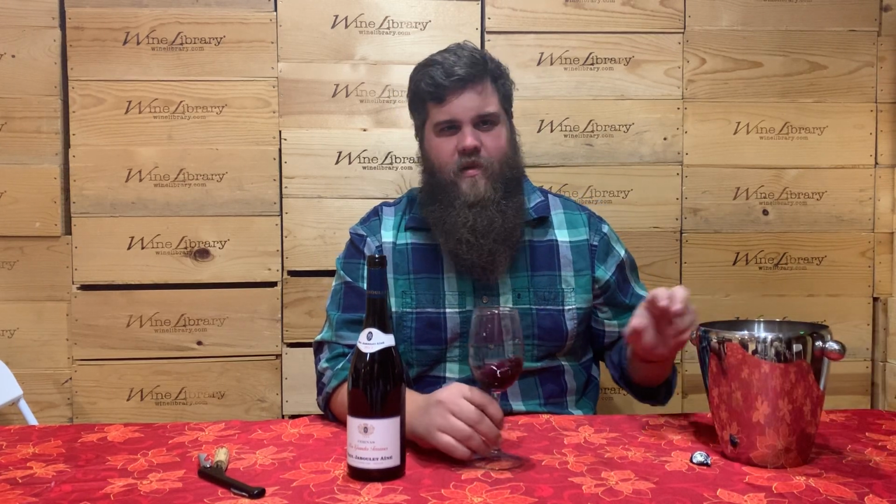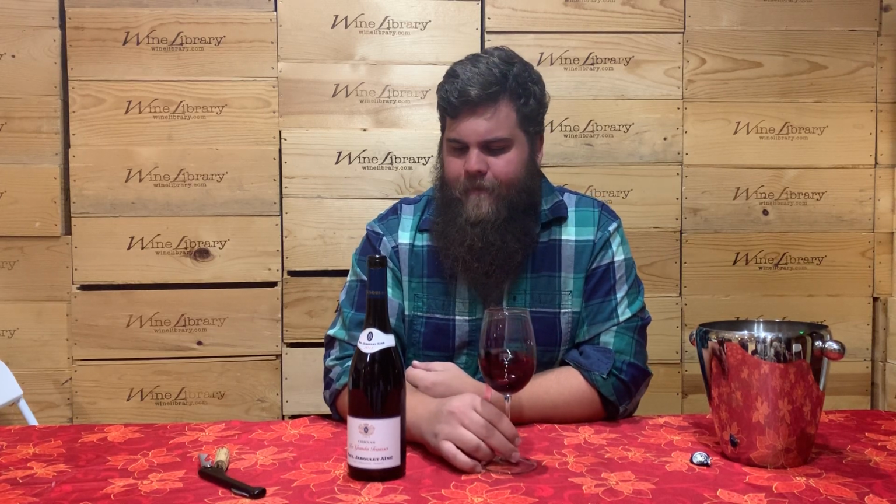So right off the bat, there is still some fruit here. I think there's a lot of dried cherries, a little bit of that dried raspberry, a little fig thing going on. But like I said, still on the savory note. There's a ton of smoke on this wine, a ton of that cinnamon spice box coming from the oak, and a lot of really, really dark fruits, a lot of plum and things of that nature.